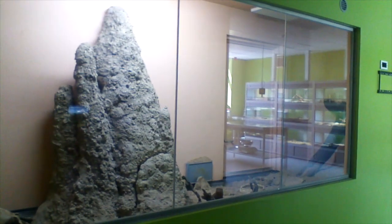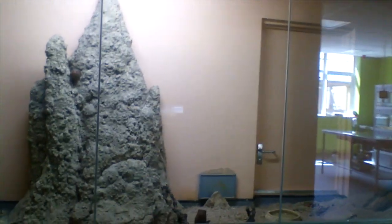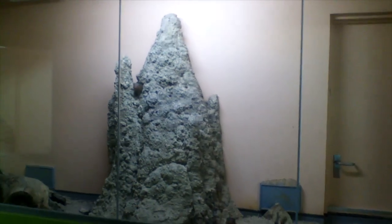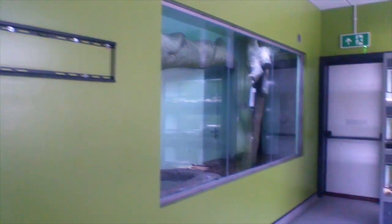The dwarf mongoose enclosure is home to 3 animals. The environment is warm and dry with hot spots where the mongoose love to bask. Stand back, stay quiet, and the mongoose can be observed enjoying these hot spots, feeding or digging, probably watched over by one of the males acting as a sentinel from the high point of the termite mound.